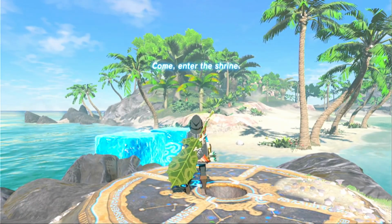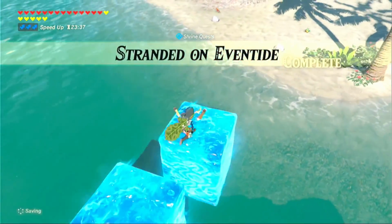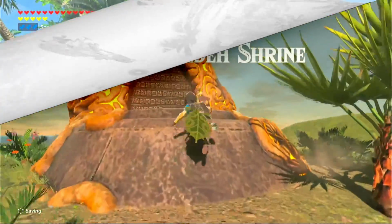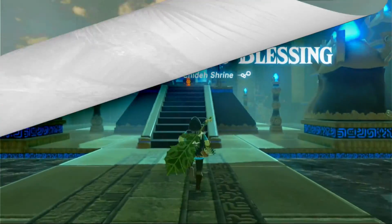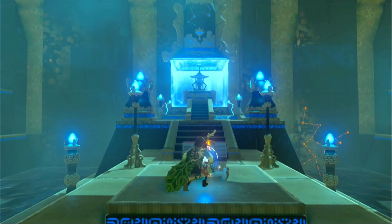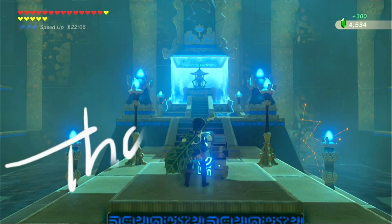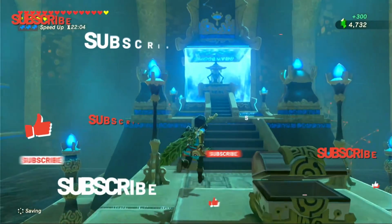Come, enter the shrine. Okay, so now I have all my stuff back, but I need to make my way back to the shrine. And I'm gonna skip ahead and I'll meet you there. Okay, let's go right inside the shrine. This is Korgu Chideh's blessing, so just go right up to your treasure chest and open it to receive a gold rupee. And all that's left to do is talk to the monk, and that's it, boys and girls. You're all done.